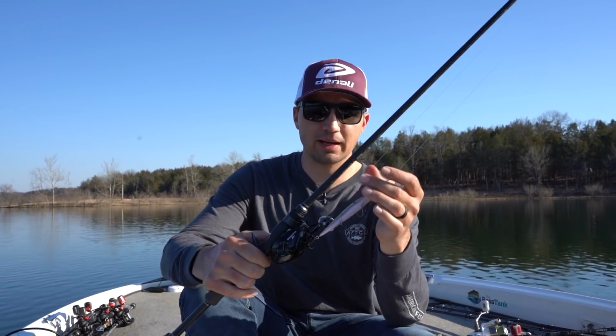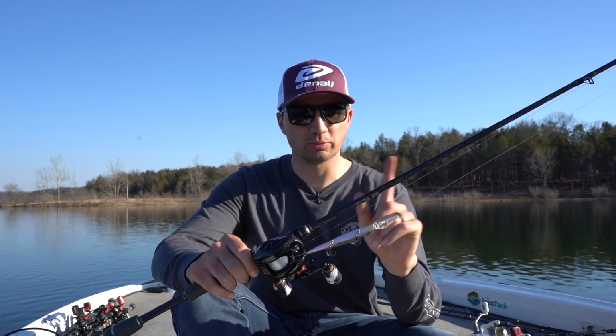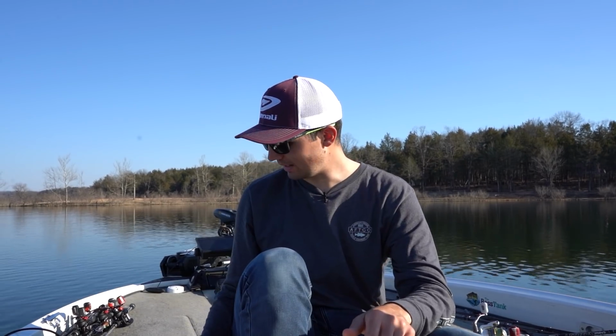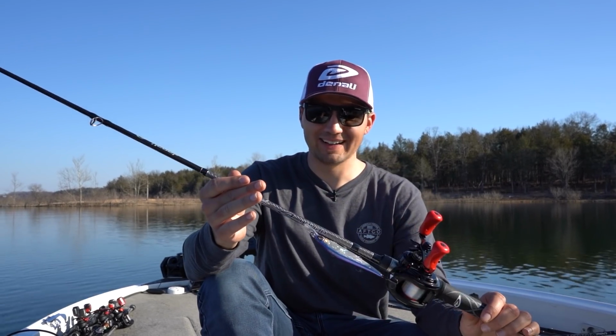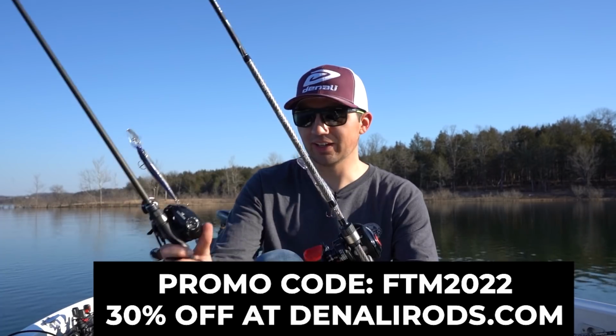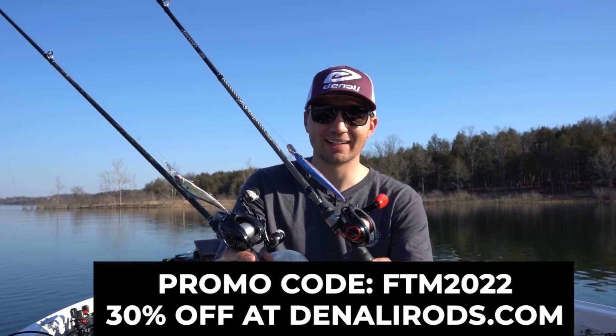Again, I was throwing that 10-pound Sunline fluorocarbon. I was throwing an old discontinued Quantum rod. It's a 7-foot medium light action rod. But the other jerkbait rod that I use that you can actually buy is this Denali rod, which is a 6'8" medium heavy. The reason I'm using this rod is just because I don't have all of the Denali rods in yet that I ordered. There's a few that got back ordered.